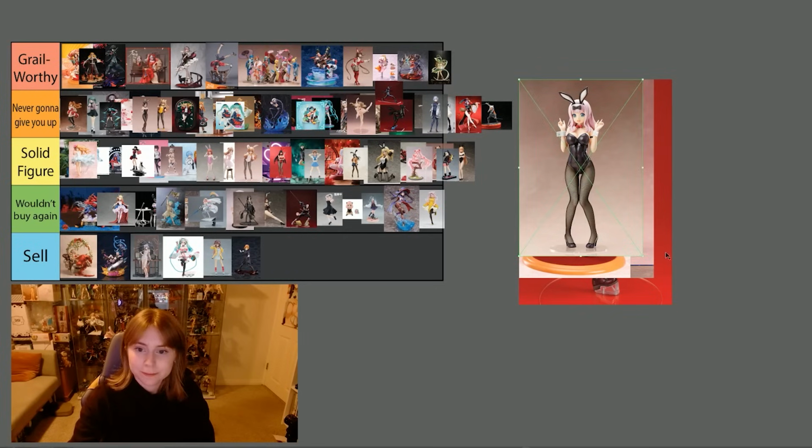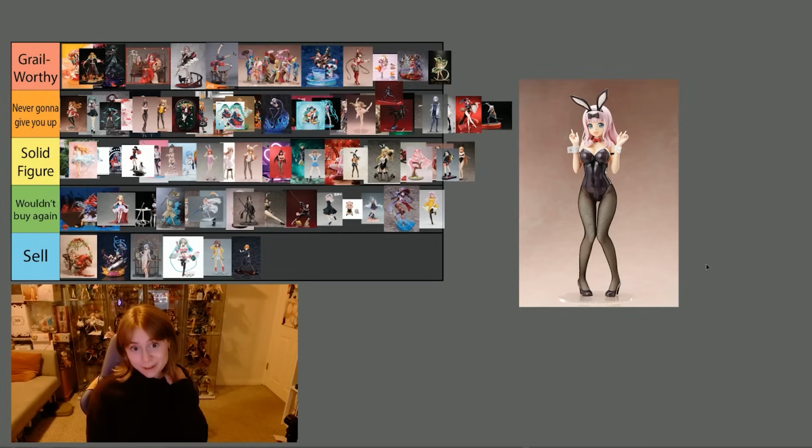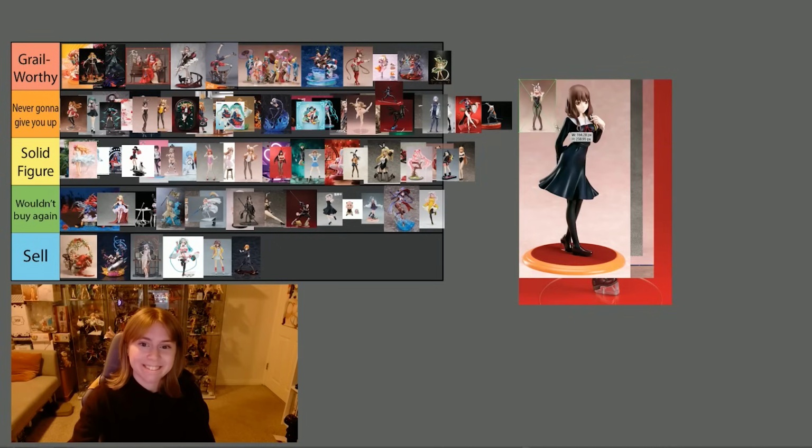Oh, this was my first ever bunny figure. This is the Chika Fujiwara Bunny 1/4 scale by Freeing. Such a cute bunny. I love her. I feel like they captured Chika's personality perfectly, and she has that sentimental value of being my first ever bunny. So she's definitely going in the grail-worthy tier. I love her. Oh, she's so cute. I love her so much.